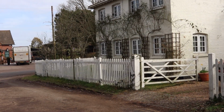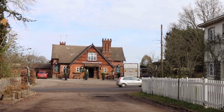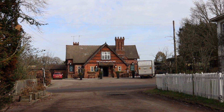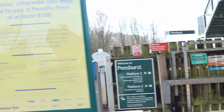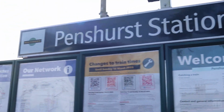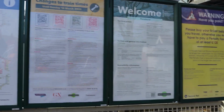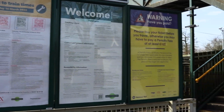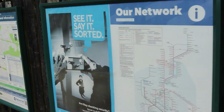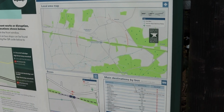And as you exit the station from platform 2, I wonder if that was an old railway cottage there. But across the way there, more importantly, there is what looks like a very, very nice pub indeed. And just before I go onto the platform, there's the station signage for Penshurst. I cannot see an onward travel information board yet, which that'll be a first. Anyway, let's get onto the platform. As I've come up on that little ramp there, I have found it, and it wouldn't let me down. Here is the onward travel information board.